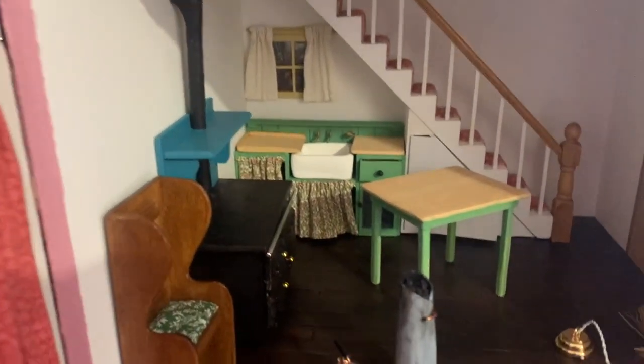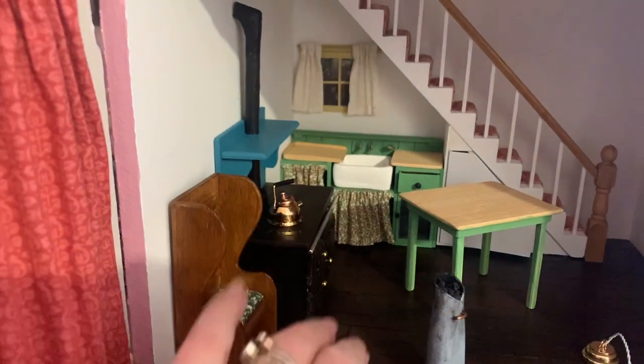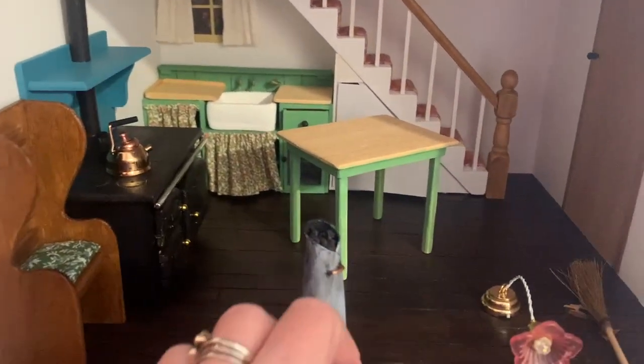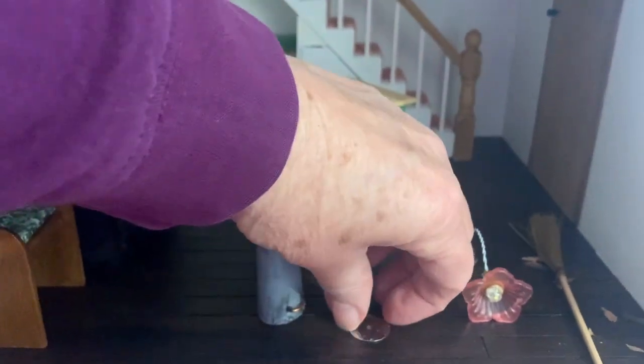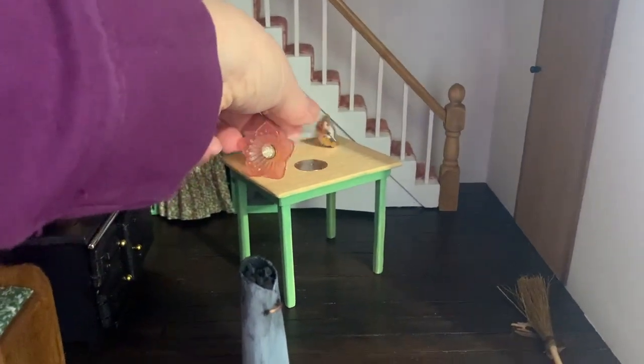Haven't done anything else down here. Oh, kettle's even escaped. I've got a different kettle, one that's a lot more weathered, to go there, and need to glue on the, oh no, don't stick to the floor. Need to glue back on the magnetic disc that's come away from the ceiling that holds the light. So that needs a bit of TLC.